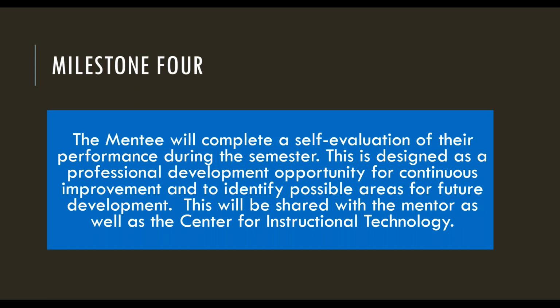Milestone 4. The mentee will complete a self-evaluation of performance during the semester. This is designed to assist you with professional development opportunities for continuous improvement and to identify any possible areas for the future development of your online teaching style. This will be shared with the mentor as well as the Center for Instructional Technology.